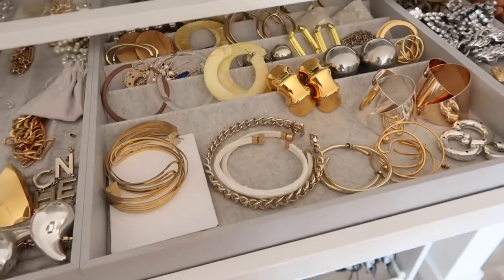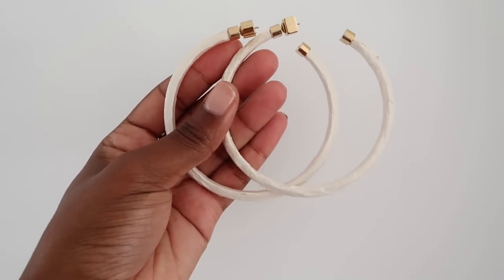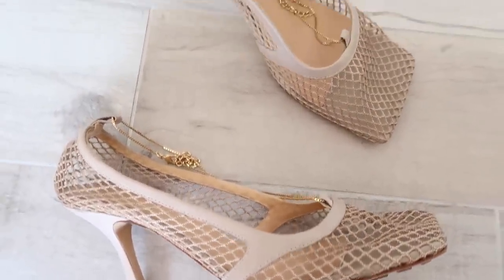I'm also wearing my new Jacquemus earrings. I showed you these in my accessories haul for spring. These are so fun, and they are currently on sale at My Teresa. For the shoes for this look, I went with my Bottega mesh pumps in the nude. I'm still into the square toe. I still love these heels. They're very, very comfortable, and they also come in black.